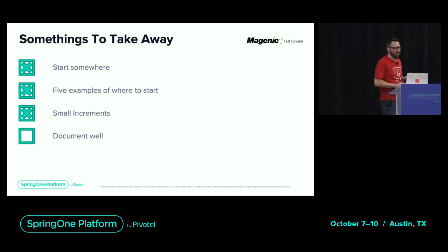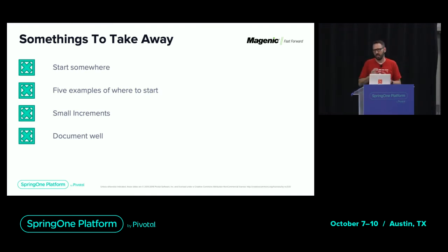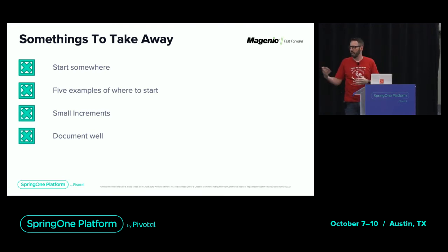And lastly, I cannot espouse this enough, is to document well. The changes that you are making are very important, and if you don't know what you've done, your operations team is going to have a hell of a time looking at things like logs going, what happened? How does this work? Why are we getting a different error? What's the issue with that?